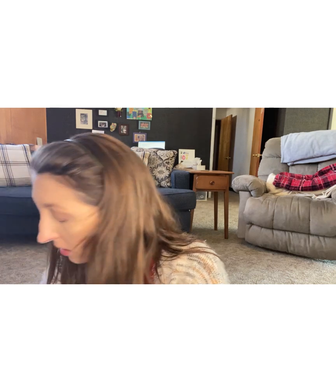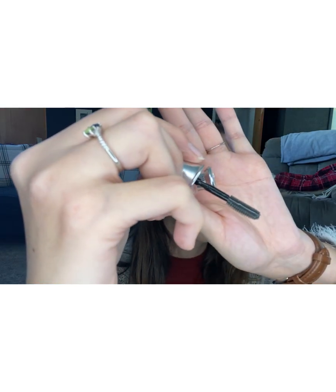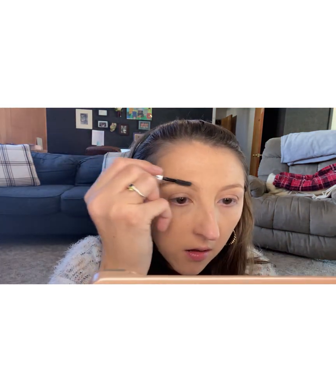And then for brow gel, this one's so good. I've used this one for years. It's the Benefit 24-hour brow setter. It's just clear. This stuff is really like hairspray for your brows. The brush is really interesting. On one side it has longer bristles than the other, so I usually just take the flat paddle side and sweep some gel on and then comb it through. It can look a little bit feathery, but nothing crazy.